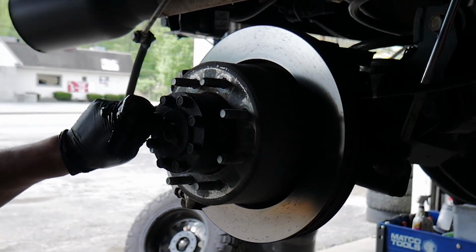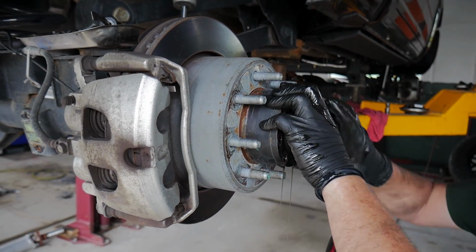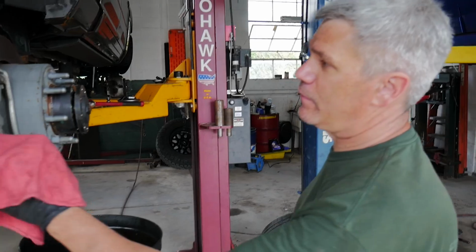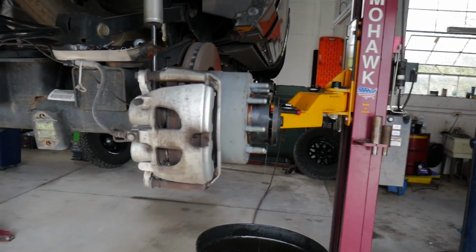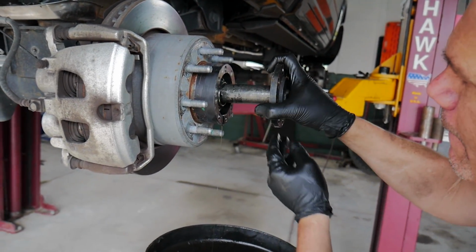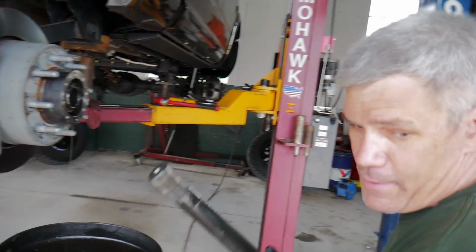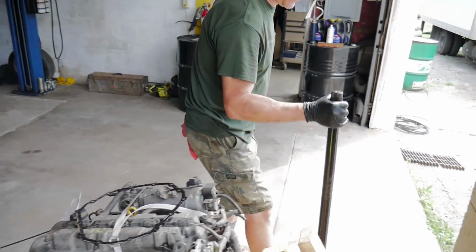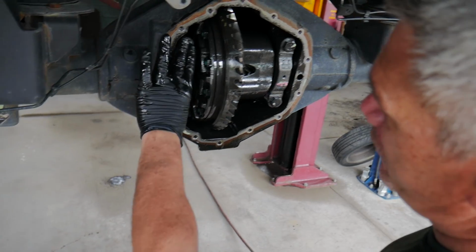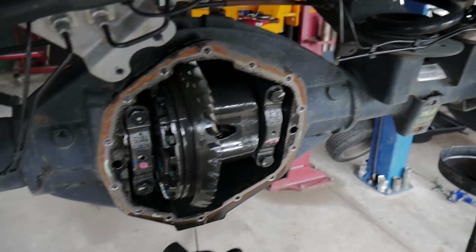What do you say? Ram beast. We were doing a Dana 60, caliper, rotor, then the axle. But we are doing this beast. Removing the carrier assembly. That requires taking the carrier caps off. We've already marked the caps so we know which way they go, where they lived before.